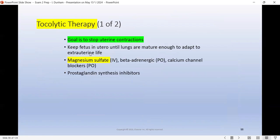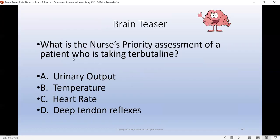I talked about tocolytics. Okay, tocolytic therapy, the goal is to stop uterine contractions. And we want to keep that baby inside. So for the premature baby, remember I told you about magnesium sulfate, it's a tocolytic. So you want to make sure that you look up these drugs, okay, magnesium sulfate.